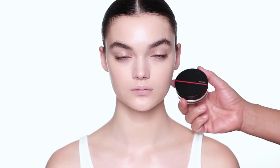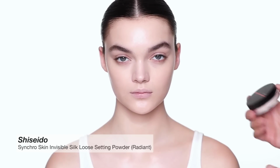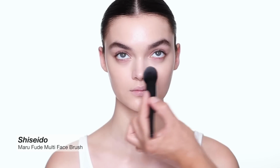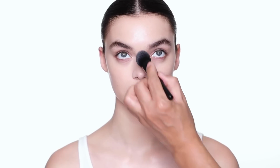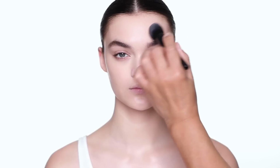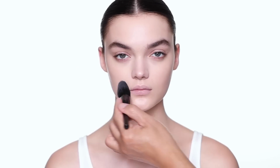For the powder, I'm going to use the Synchro Skin Invisible Seal Loose Powder, and I'm using the Radiant. They come with two. One is Radiant, one is matte, but the one I'm using is Radiant because I still want the skin to look a little bit more sheen and not too overly matte.